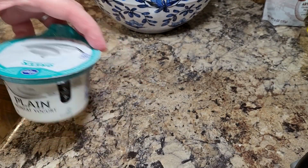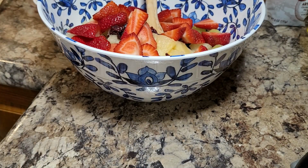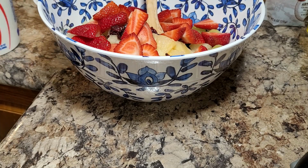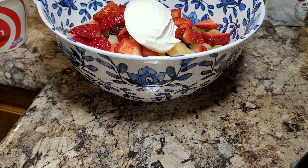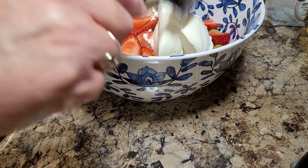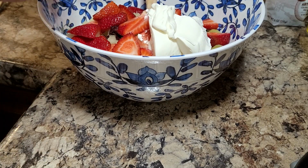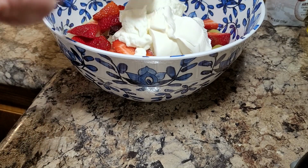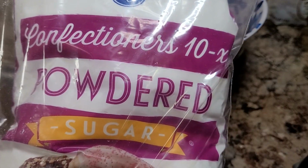I used a little bit of non-fat Greek yogurt I had left when making the dressing for this salad. I needed about 3/4 of a cup of this mixture, so I used some sour cream and that yogurt just to kind of mix that up. And then I put in about 5 big teaspoonfuls of powdered sugar. This is wonderful to add raisins to it if you don't have cranberries.